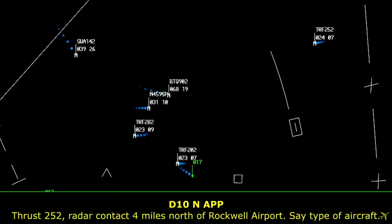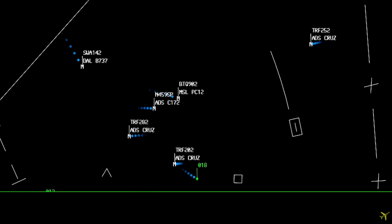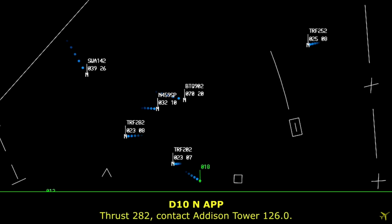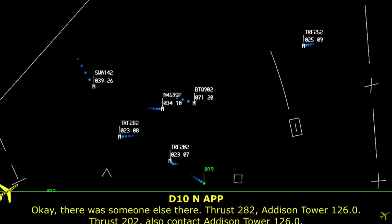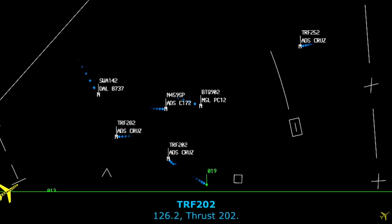Thrust 252, radar contact, 4 miles north of Rockwell Airport. 252. Thrust 282, contact Addison Tower 126.10. Losing my engine. Okay, there was somebody else there. Thrust 282, Addison Tower 126.10. Thrust 202, also contact Addison Tower 126.10. 126.0, 200. Other aircraft calling, go ahead.